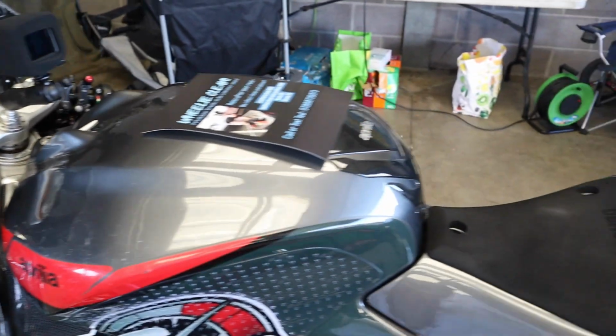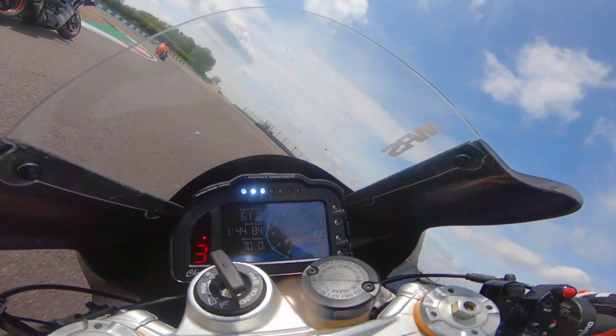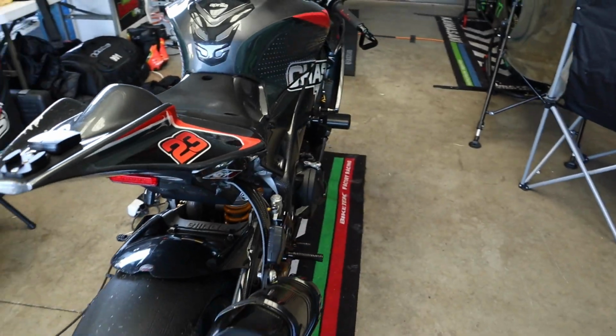That one was gone. Yes, of course. From this side, guys, I still haven't sorted the bike out. I had a crash before Donington race, and still it's not looking very pretty. But from this side, the bike looks absolutely stunning.